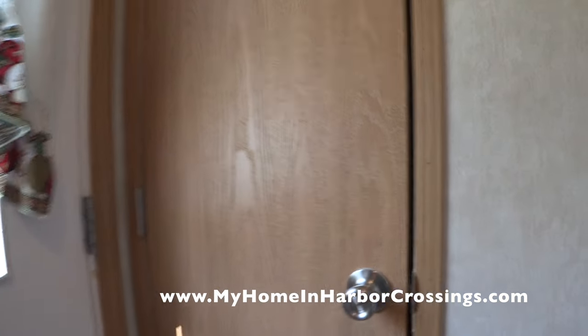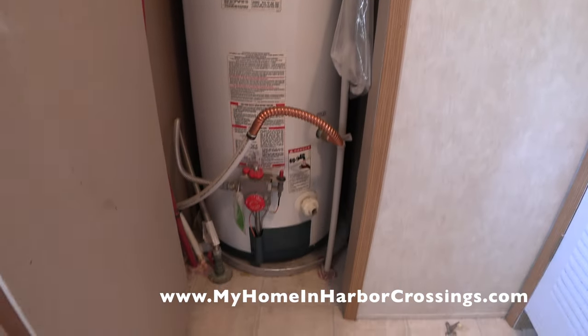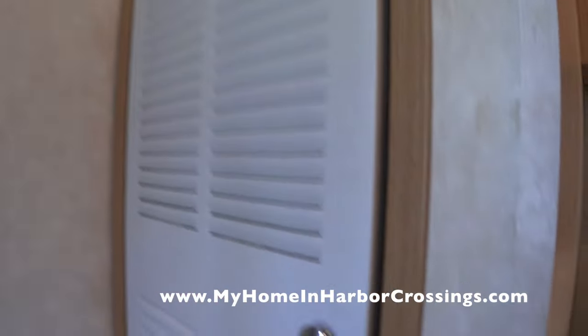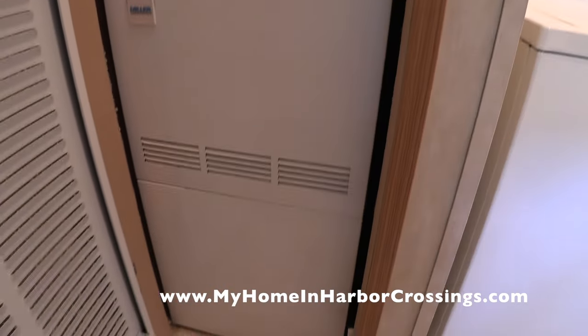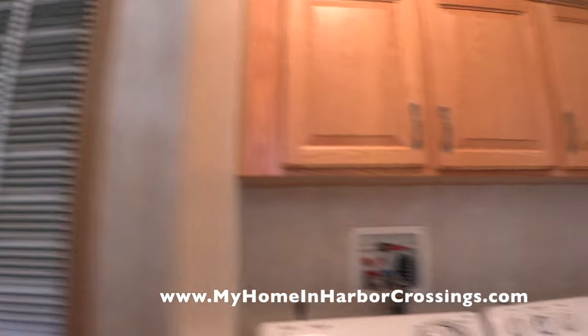And then here you have your hot water heater. That's a Rheem water heater. And this is your furnace. And it's a Miller. And the door is held in place by magnets, so it's sometimes tricky to open up.